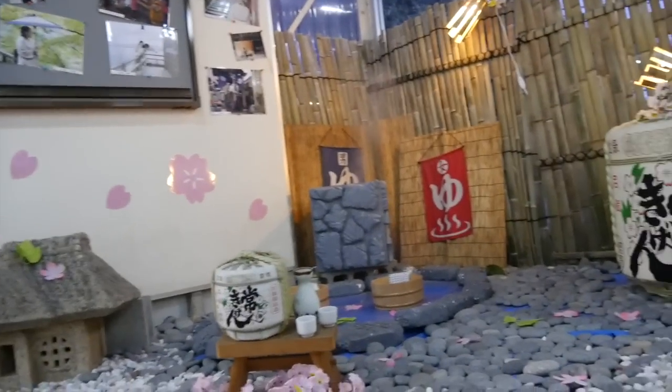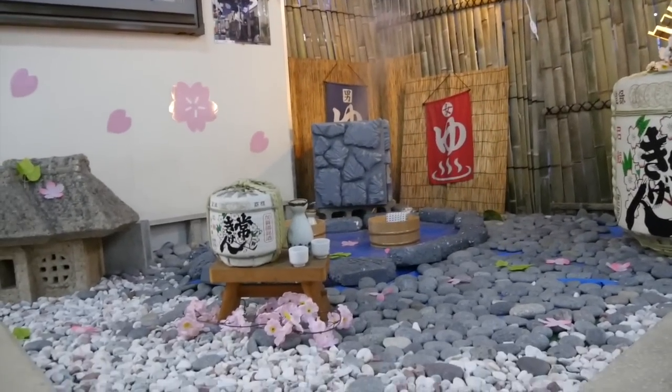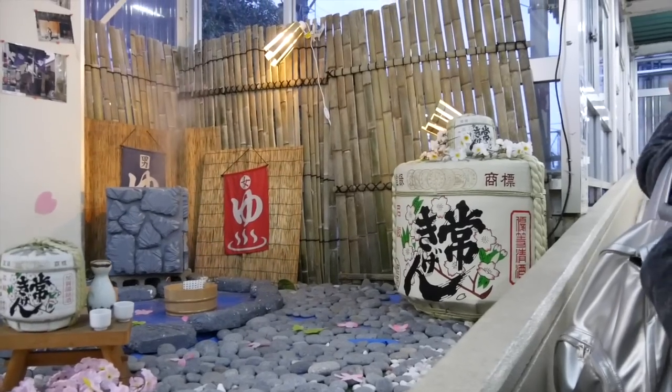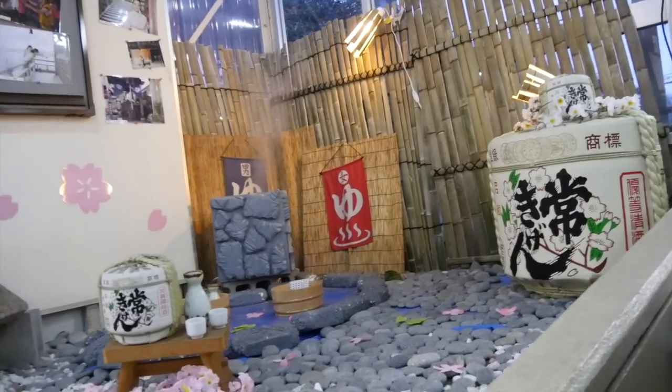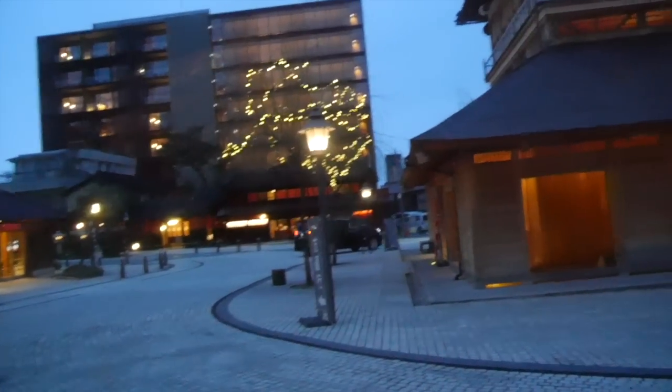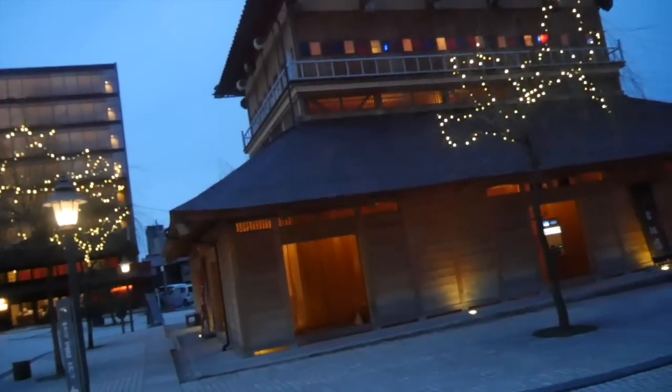Oh, is this a miniature spring? Well, yeah, there's even steam coming out of it. This is a cool display. We are in Hi. This area is really cool. Oh my god, look at that building. So beautiful. That is gorgeous. This is like a postcard.